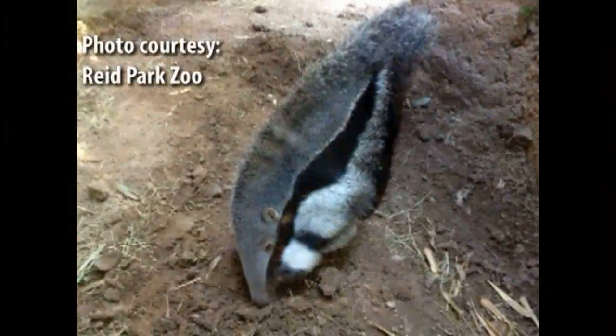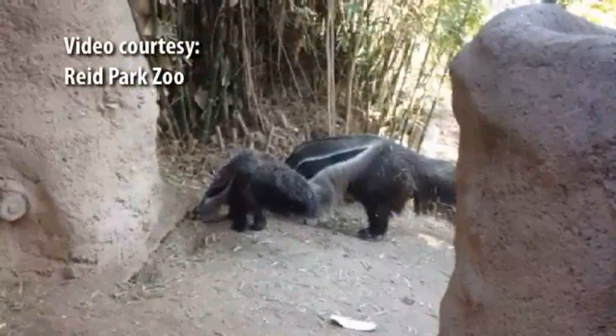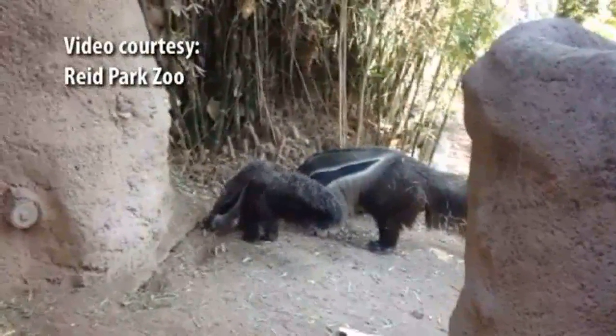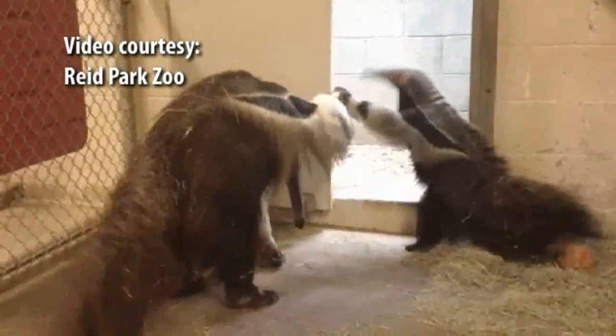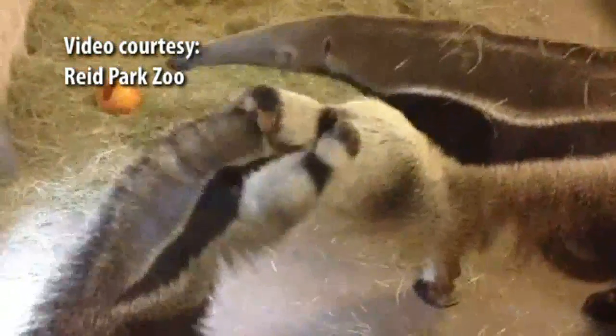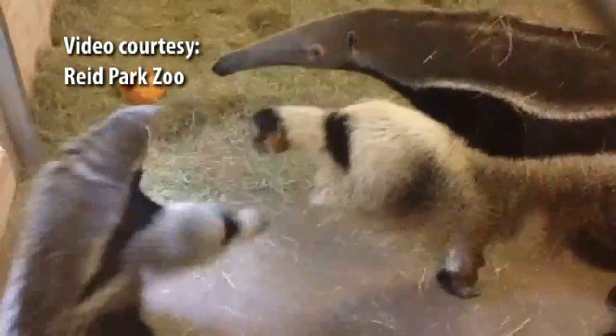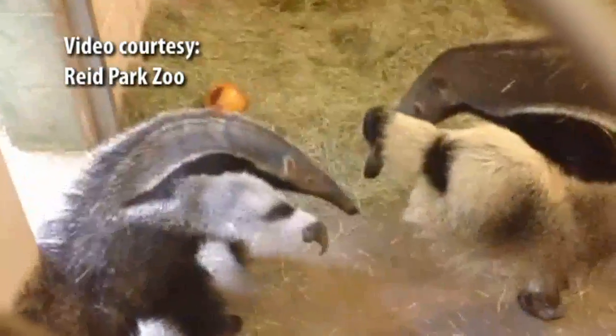One of her favorite things to do right now is to dig. So she's been digging in the dirt a lot and just kind of checking things out and learning about everything in her world. And just like any youngster, there's always time to play. And that play behavior is something that's really important because it helps them to build their muscles and it helps that motor skills development take place.